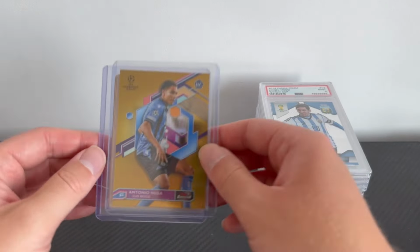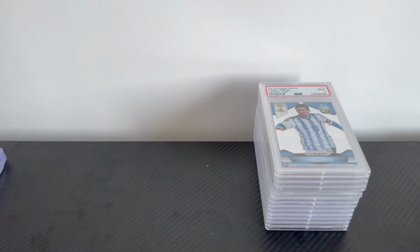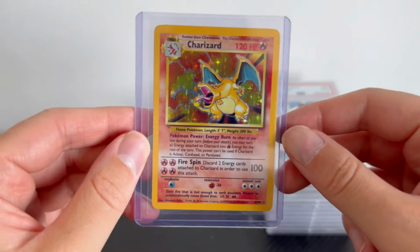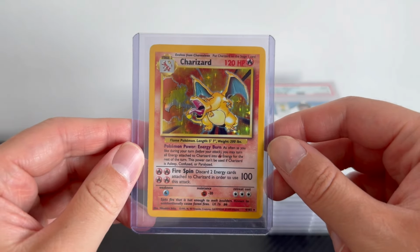So we have one more Nusa to 50 right there because we were really rating him last year. And then one cool card before we hit the PSAs, my shiny Charizard. I'm a 90s kid. I loved Pokemon. Packing a shiny Charizard, I do believe, is probably what got me into all of this to start with. The biggest card you could pack as a kid.